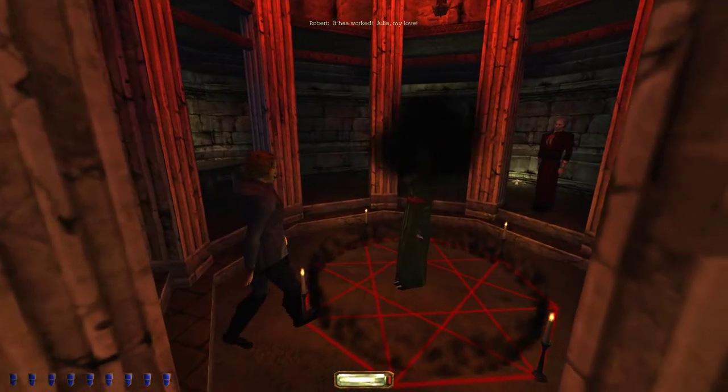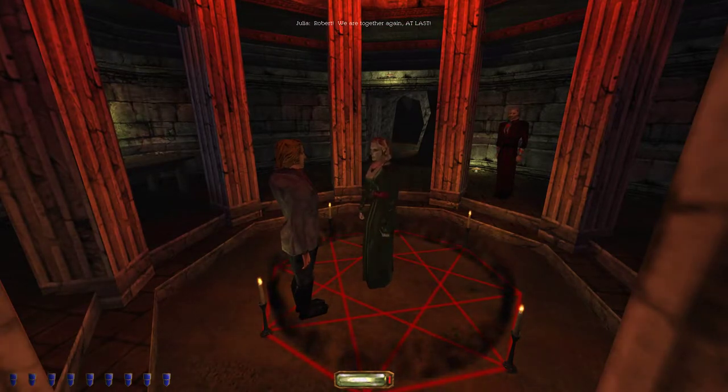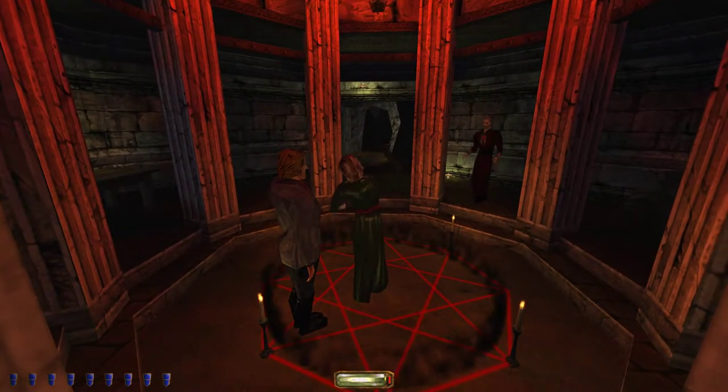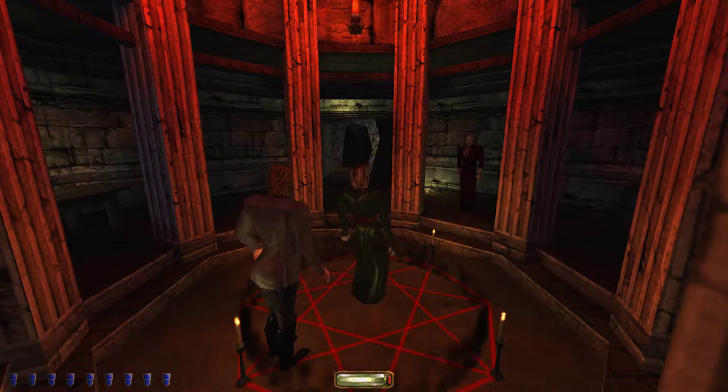It has worked! Julia, my love! Robert! We're together again! At last! So, that is my old friend. What? How ironic that thou art responsible for my return. Who?